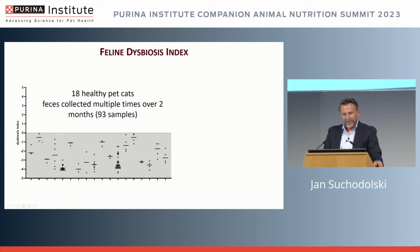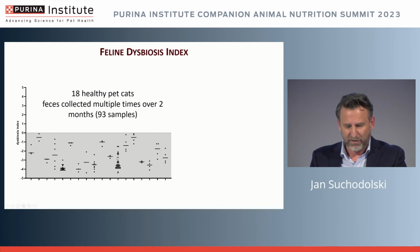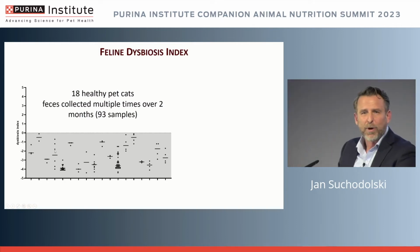Same thing in cats. This is a sampling that we did in healthy pet cats, 18 healthy pet cats, multiple time points over 2 months. Some cats have been sampled almost like 30 times in this time span. And you can see there's a difference. Some cats definitely have a baseline difference, correct? Some cats are very, very stable in the microbiome. There's almost no difference. They really cluster very tightly. Some other animals, you can see the microbiome actually varies in this time frame quite drastically.